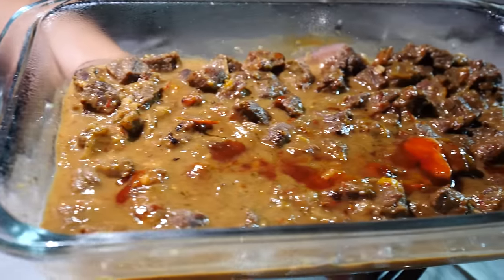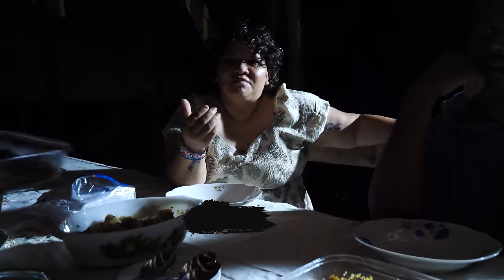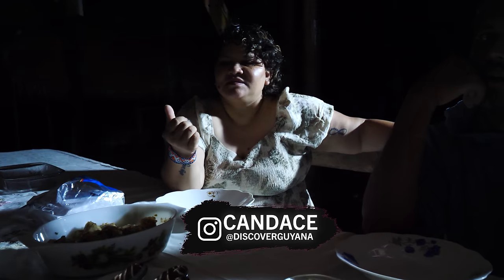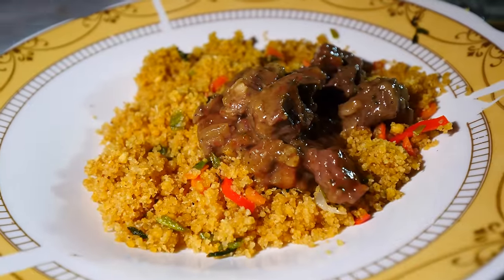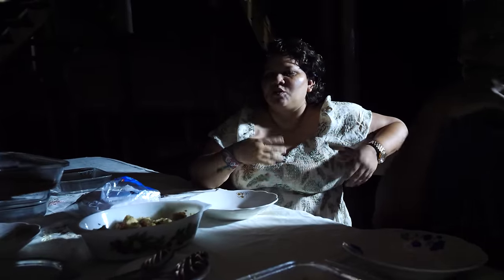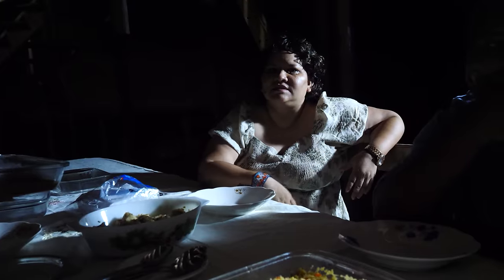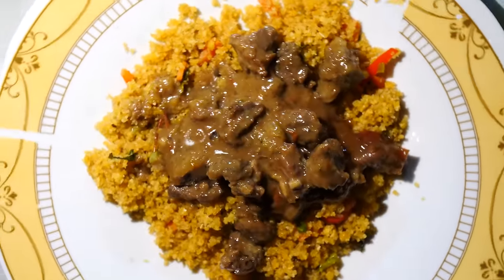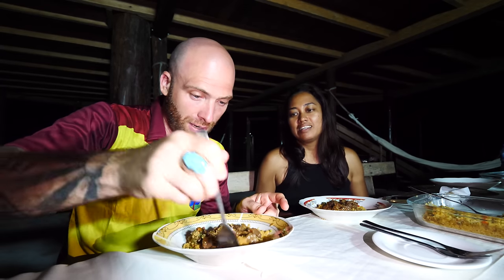And tasso basically is sun-dried or preserved beef. Oh, it's preserved? Yes. So it's like salted, sun-salted beef. They use that there and then it's converted. So you can cook it, you can fry it, you can put it in stews. It goes back to the consistency of normal beef. Well, my friend, I am ready. I'm excited. So good. So you mix, right?